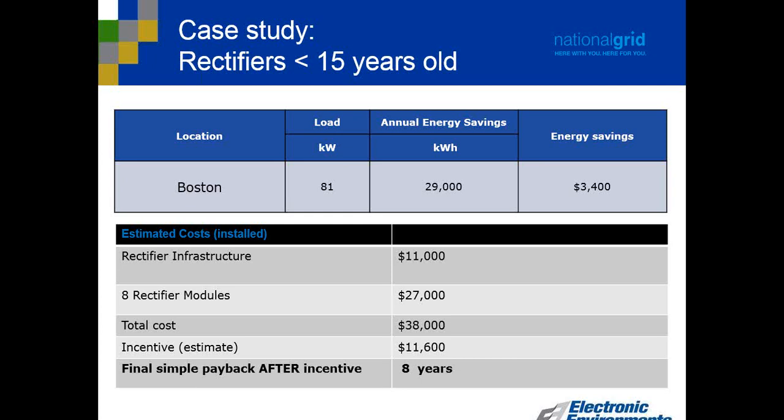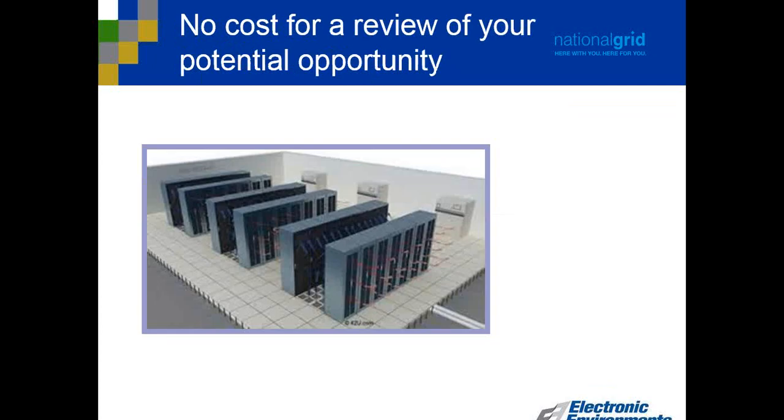These rectifier projects, I find the prices all over the place in terms of payback depending upon the age and circumstances. I've seen projects that have much better economics in this, so we would want to look at your particular project and hopefully find you do even better. And that's it for my presentation.